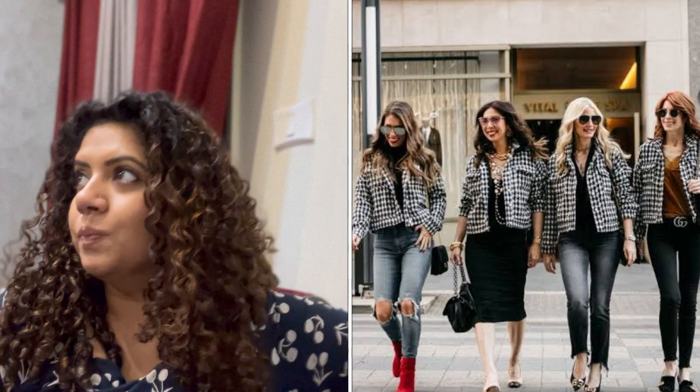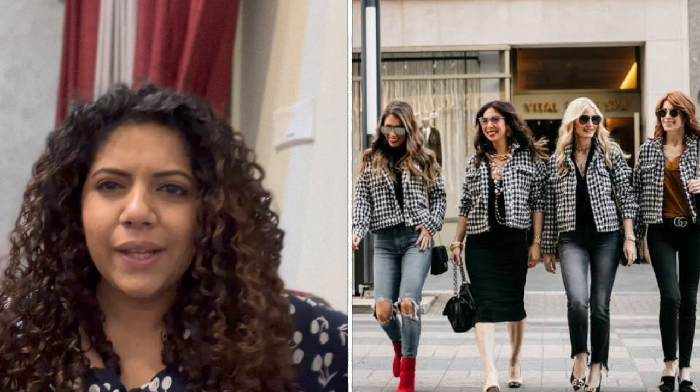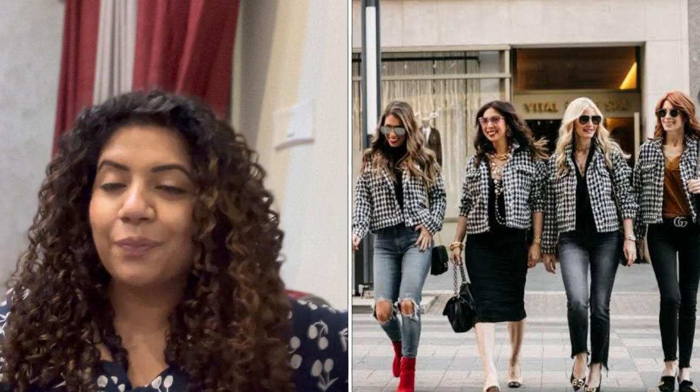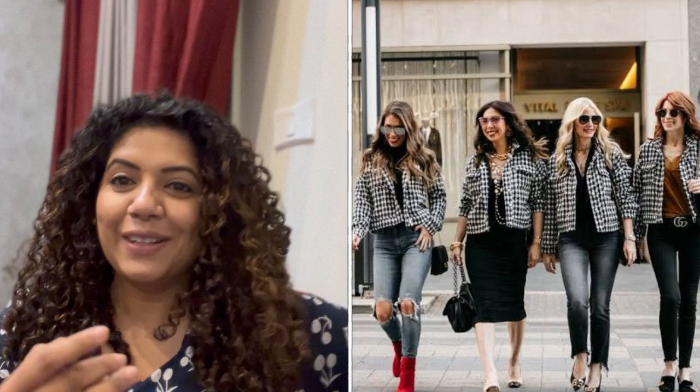It's all about, weird term, but this is what I heard out there, mob wife chic. So it's that kind of Italian mob wife. It's that kind of makeup that's on trend at the minute as well. It's all about luxury, laid back, chic dressing.